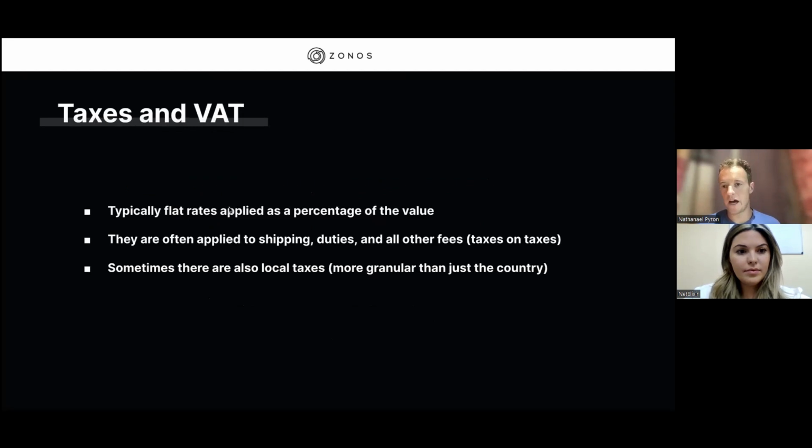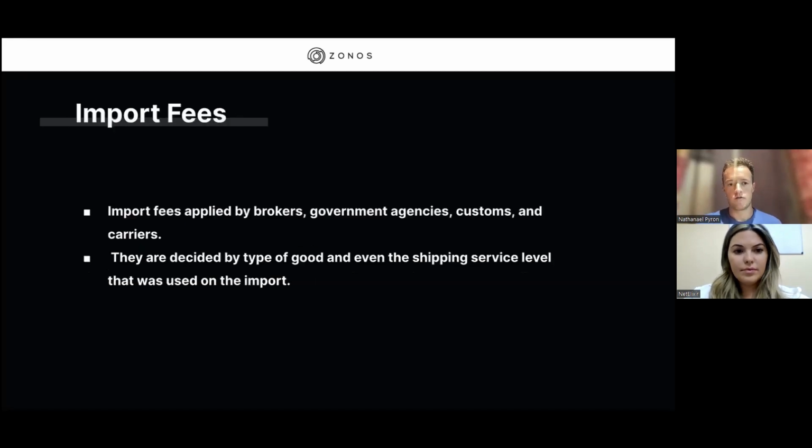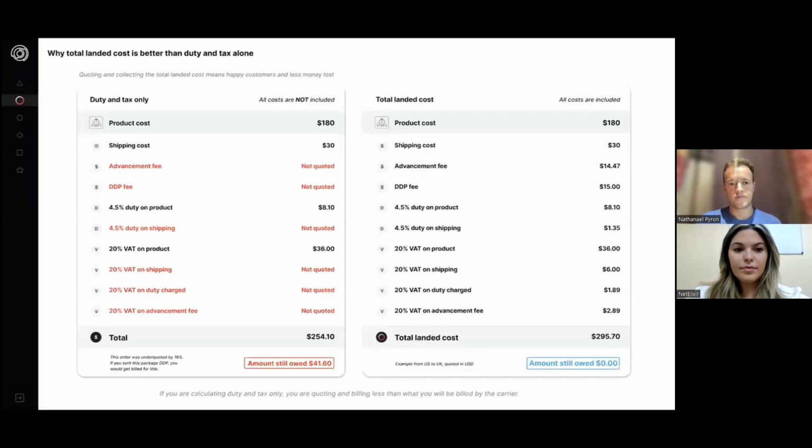And then taxes and VAT, they're more likely to be a flat rate and less likely to vary based on the product type, but they're going to be different for each country. In some countries, they're going to put these on that bill that the carrier is going to bring to you. And in some cases, you're going to be required to remit them yourself, which I can get to. And then there's the import fees, which will be flat fees that they're going to stamp on according to any specific regulation that they might have that doesn't fall within the duties and taxes.